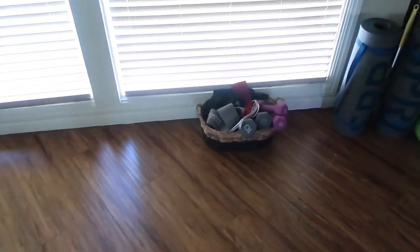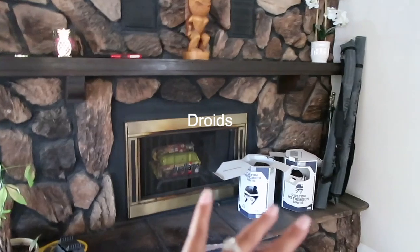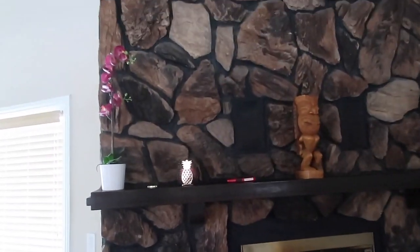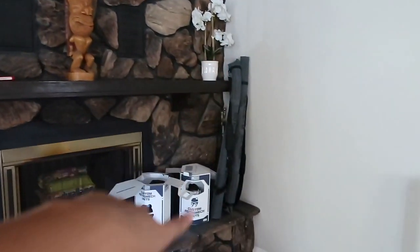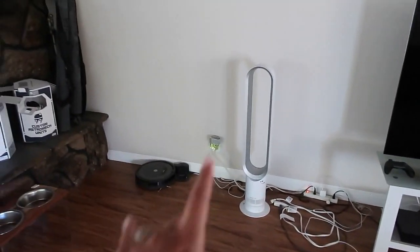We have some exercise stuff right here when we exercise at home. And this is where Cujo eats. We have our fireplace here. Those are our drones from Disneyland. And then we just have our orchid, a little tiki, another orchid, a candle, and those are the lightsabers that Glenn got from Disneyland, from Galaxy's Edge. Just our little fan. We have our iRobot.